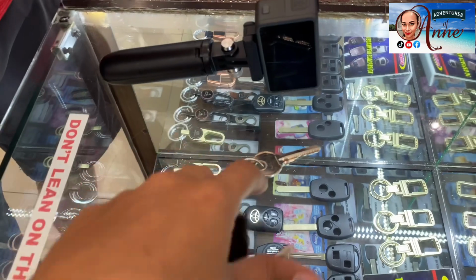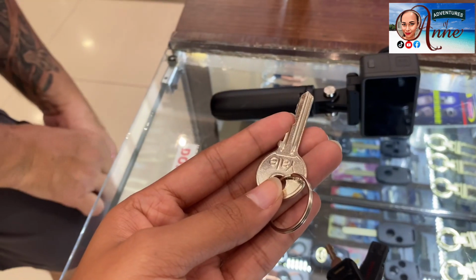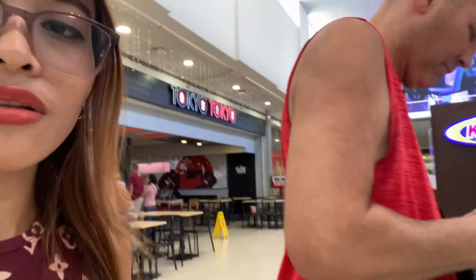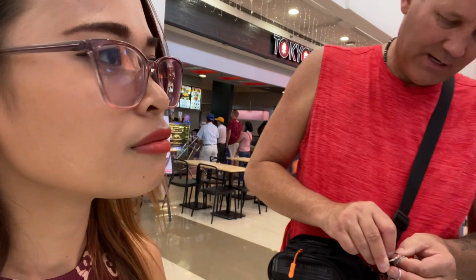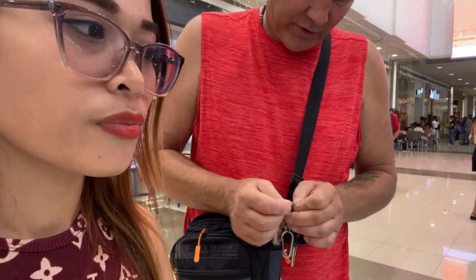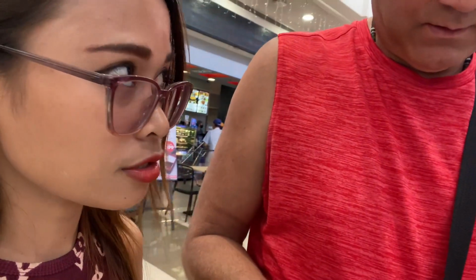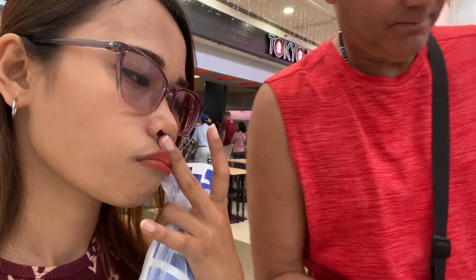Wow, so fast. That's all it takes. Thank you. Wow, so quick. Maybe it's just 3 to 5 minutes. It's done. Don't break it again, huh? You'll see the quality difference between the street key maker and the mall key maker. I thought the quality was different, but it's about the same thickness. But we'll see.